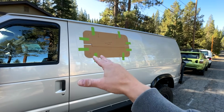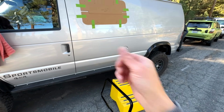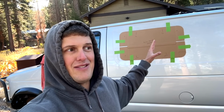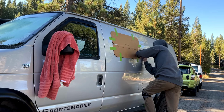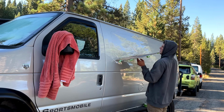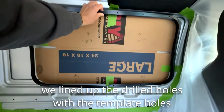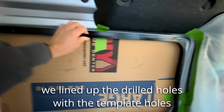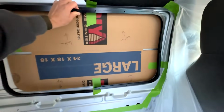Actually, we're gonna take this template off and put it on the inside just to get a really good idea of exactly how the inside frame is gonna fit. But before we do that, we actually are gonna trace this template out onto the van wall with a Sharpie, just so that we have it marked in case this is the right location. Okay, so we mounted the template on the inside here, and if I hold the trim ring up to it, it's actually pretty dang perfect. We're gonna have to do a lot of cutting on the inside portion of the sheet metal here, but honestly, there's really no way to avoid that to begin with. So I think this is gonna be the perfect location.